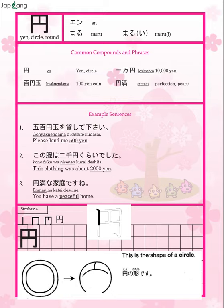You can see here what I have given here. Its meaning is also yen, circle or round. The Japanese reading for this is maru, and the Chinese reading is yen. All right, maru is basically circle, right? So you can relate with this. Common component phrases will be ichi man yen, 10,000 yen.